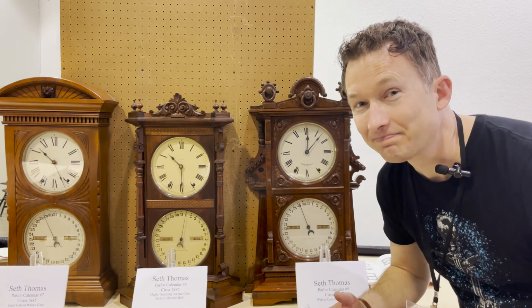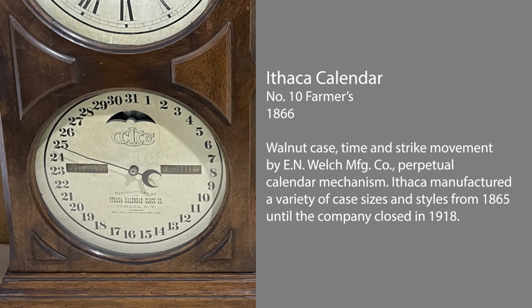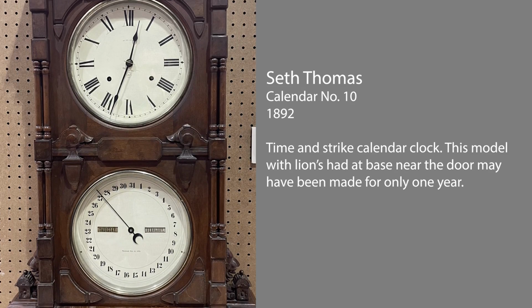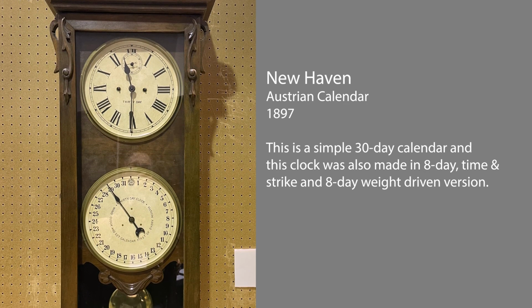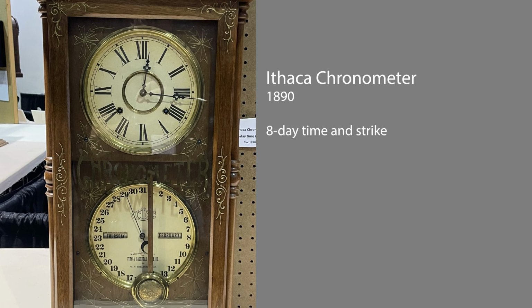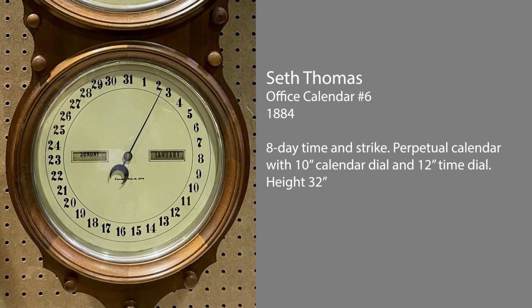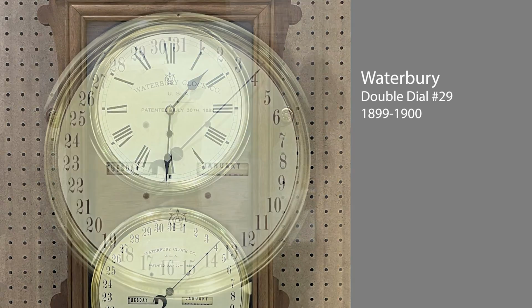I hope you enjoy. Here we have an Ithaca number 10 Farmers from 1866 in a walnut case. Next is another Ithaca, the number 14 Granger from 1875. Here is a Seth Thomas calendar number 10 from 1892. And a New Haven Austrian calendar from 1897. An Ithaca chronometer from 1890. Seth Thomas office calendar number 6 from 1884. And a Waterbury double dial number 29 from 1899 to 1900.